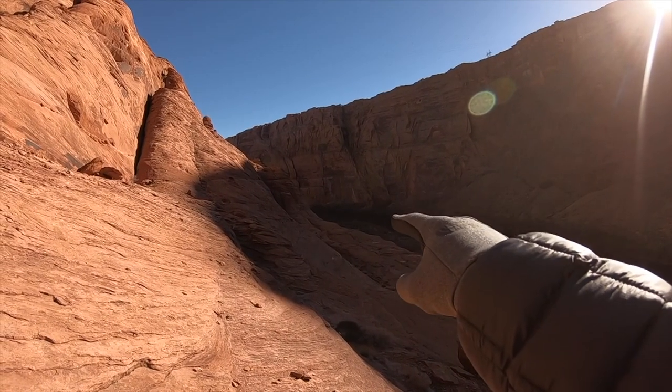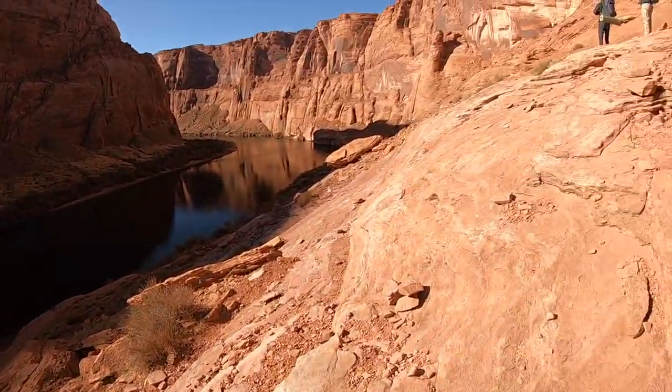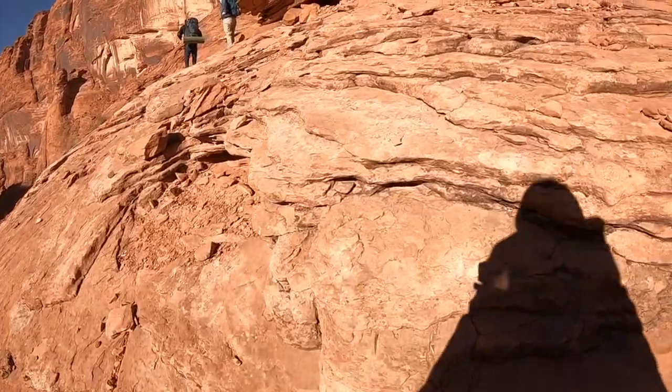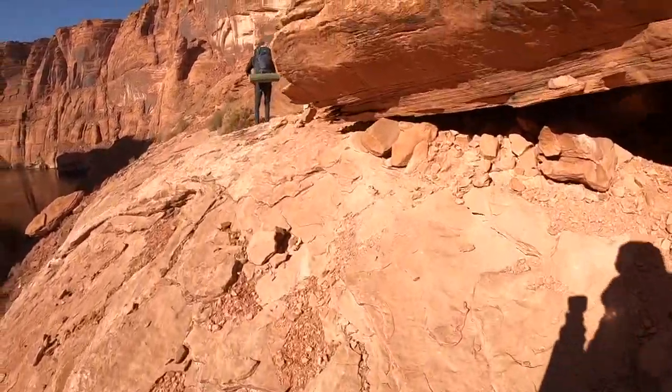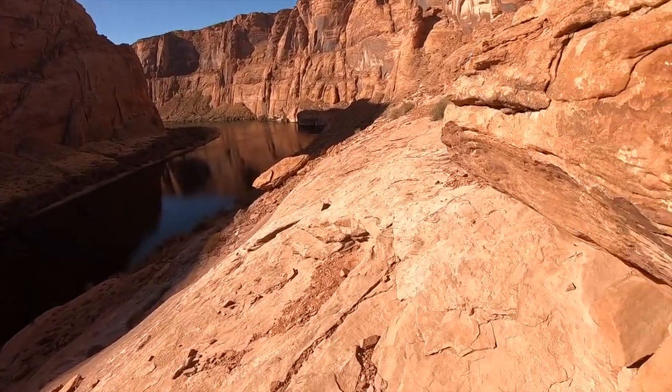Spent the night right down there, right by the river. So we already just made our first little ascent here. And now we're getting up towards where we're gonna have to climb on that rope to get up to that first kind of bridge back up towards those cuts. So just getting ready.